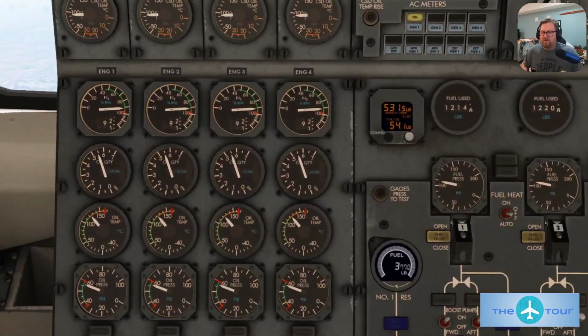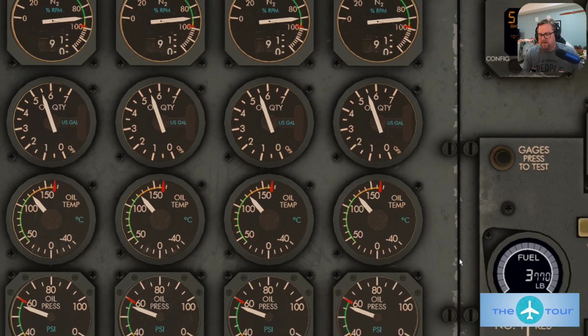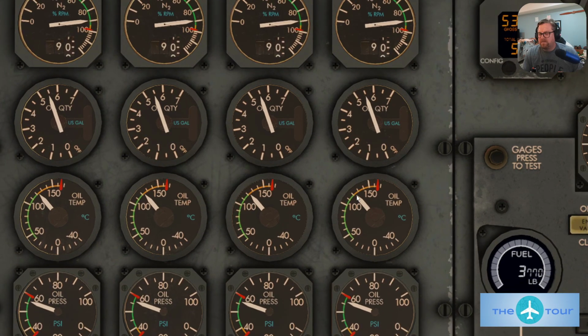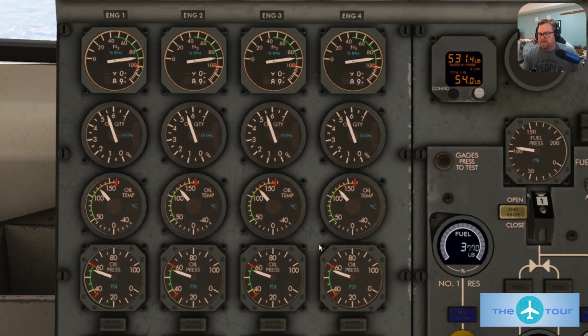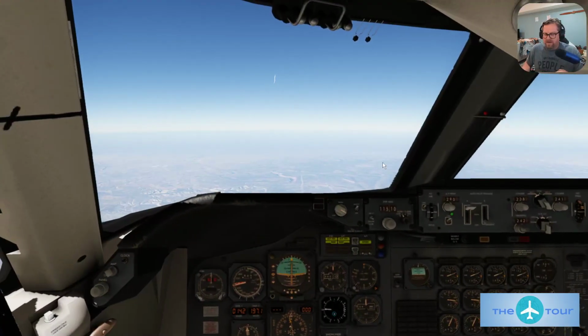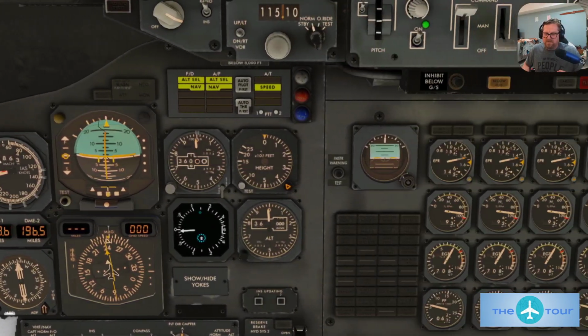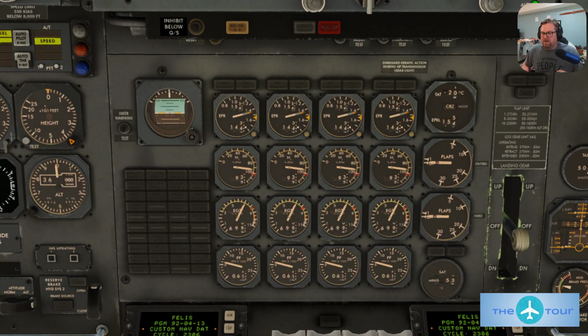We're running these engines here at about 92% N2, which is right there in the green. Oil temps are a little bit high, honestly. That's probably the only thing that's not super good, but I'm sure we could improve that if we were pushing it at 0.86 as well. So that's a little bit on me.